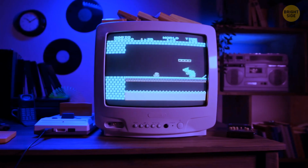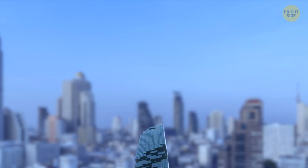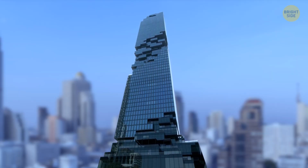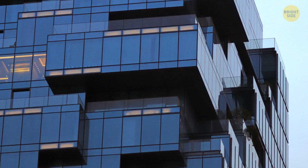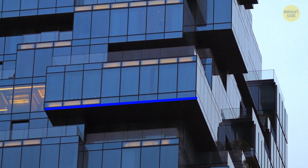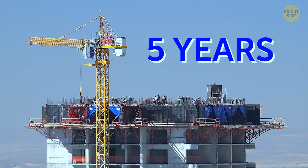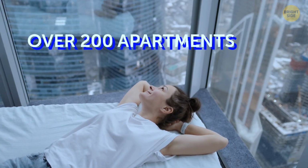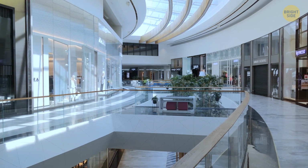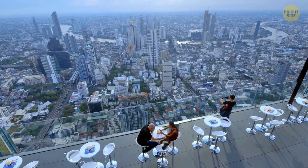If you've ever wanted to live inside a video game, book an apartment in the King Power Mahanakhon building. This pixelated skyscraper, around the height of the Eiffel Tower, is the tallest building in Thailand. The secret behind its looks is the horizontally and vertically divided glass windows. It took 5 years to finish this beauty, with over 200 apartments, a hotel, luxury shops, restaurants, and one of the most breathtaking viewpoints in the world.